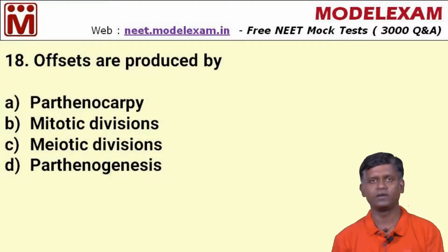Question number 18. Offsets are produced by option A parthenocarpy, option B mitotic divisions, option C meiotic divisions, option D parthenogenesis. Here parthenocarpy and parthenogenesis are relatively similar, but the terms mitosis and meiosis we have come across in our earlier classes. For this question, offsets are primarily produced by mitotic divisions, namely option B.